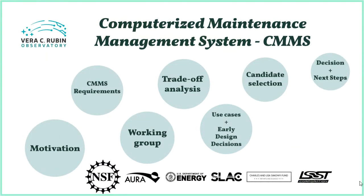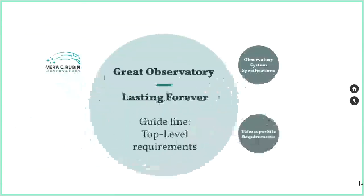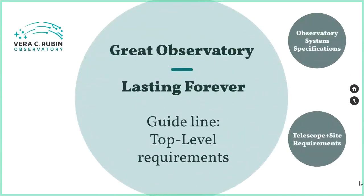Other than that, I will just tell you a little bit about how we actually selected the maintenance system. What we were looking for is a system that can help us maintain our observatory, but we also wanted it to be fully computerized. We want to have it as automatic as possible later on, and we want it to be comprehensive. Our motivation for this actually comes from this: we want to have a great observatory, and it should last forever, but nothing comes for free.